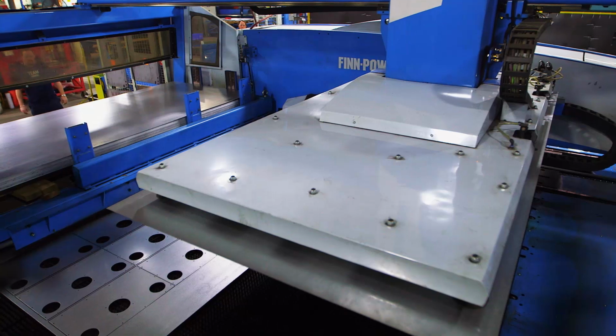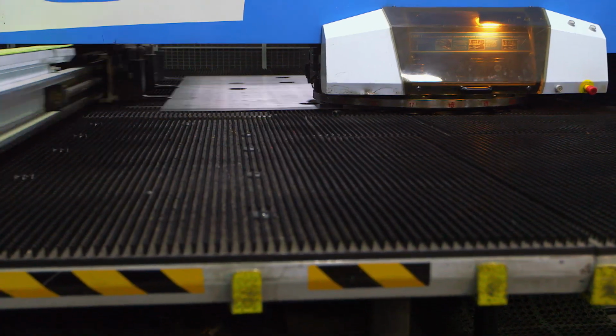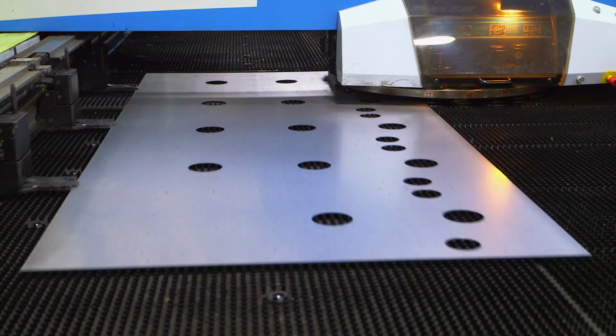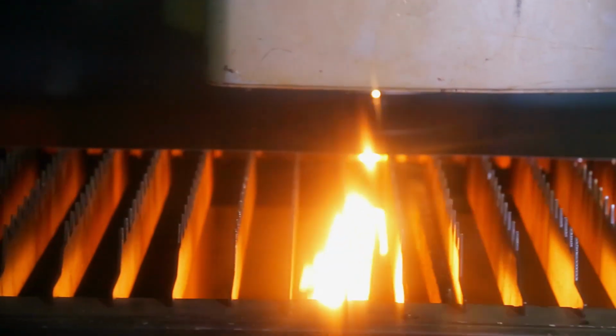Each sheet is taken by these giant robot arms and fed into this computer-controlled machine, which punches out holes according to a programmed design. The machine uses 20 tons of force to cut through the metal. For pieces requiring finer cuts, the metal sheets are cut by lasers. Pew, pew. Choo, choo.